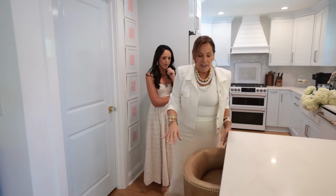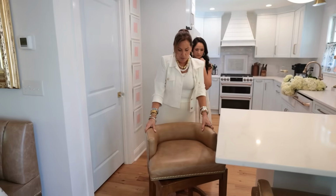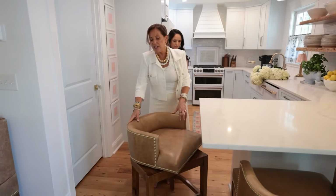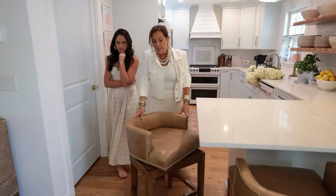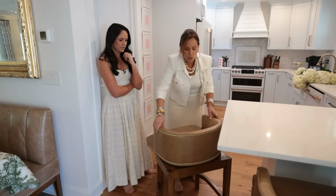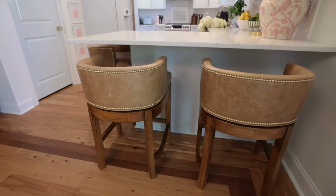And then we have this little bar area here. And we love our bar stools. This is an example of one of our swivel bar stools. You had this in one of your older apartments. Yeah, I did. And then we had it in the same leather as the banquette. They swivel, they do a 360, really comfortable, really cute, and they worked out perfectly here.